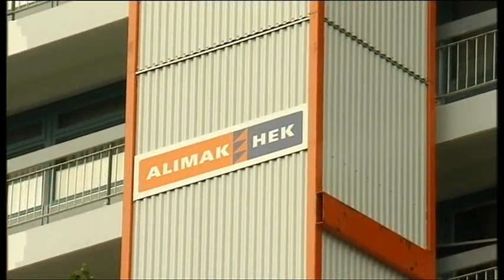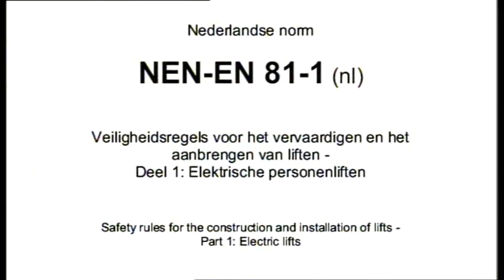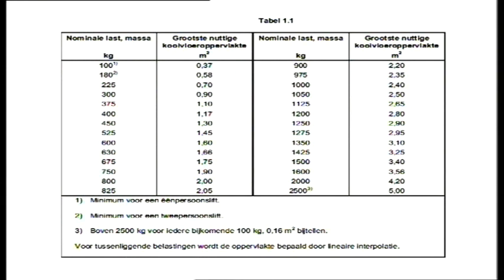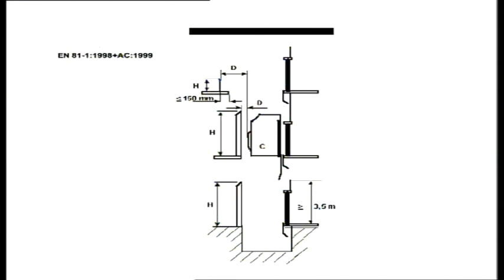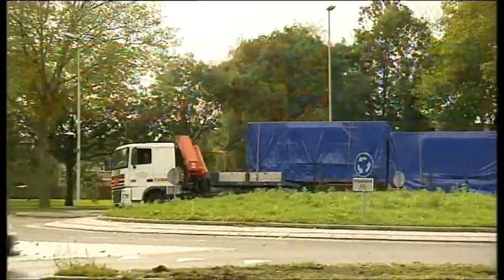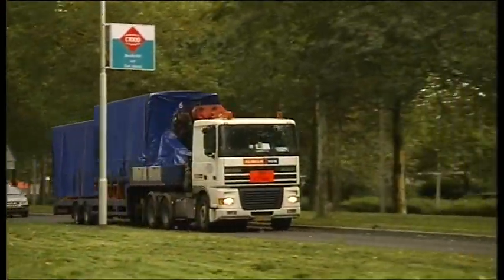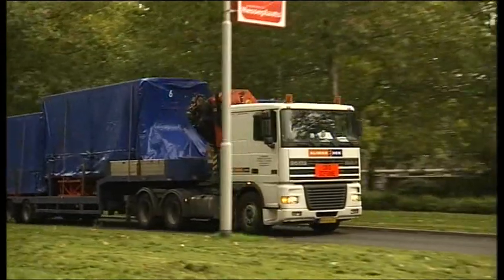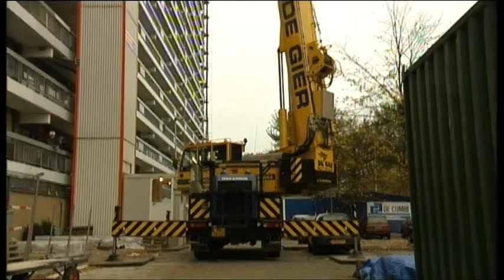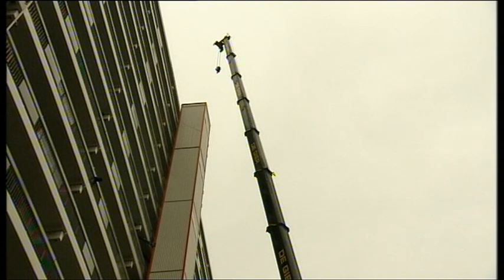It's not without good reason that the Alimak Hek temporary lift has been certified with the EN81 standard for indoor lifts. Alimak Hek hires out temporary lifts to lift manufacturers, housing corporations, and contractors who carry out major repairs or renovations to indoor lifts. As a result, in turn, they are able to offer one unique total package in partnership with Alimak Hek as innovative partner.